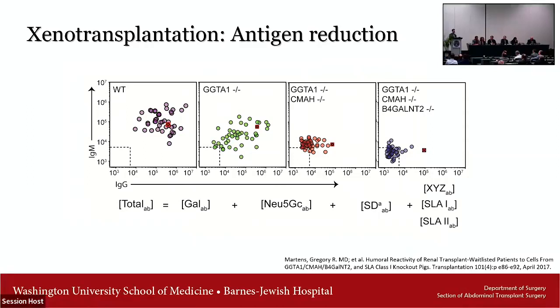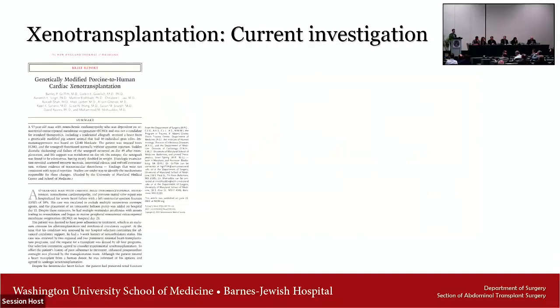And when you look at this across a whole series of waitlisted transplant patients, IgM in the Y and IgG in the X axis, going from wild type to single and double and triple knockout, you see waitlisted transplant patients, many of them achieving what is that box in the lower corner of transplantable barrier to transplant. And currently what we're seeing is that with this reduced barrier, increased clinical relevance across all organs.